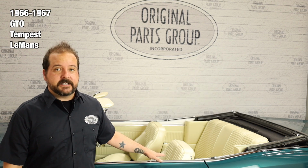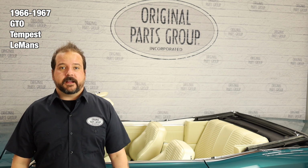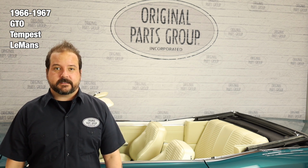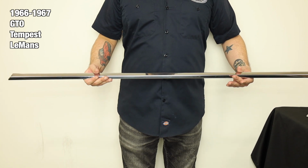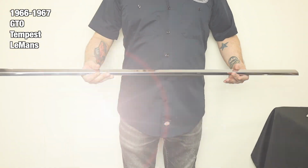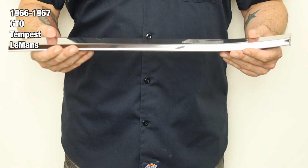Today we're going to be looking at our 1966 and 67 Pontiac GTO Tempest and LeMans convertible front and rear upper door reveal moldings. Sold in pairs, these are designed to add a finished appearance to the tops of your doors as well as provide a place for mounting outer window felts. They're available for front and rear applications on your convertible.